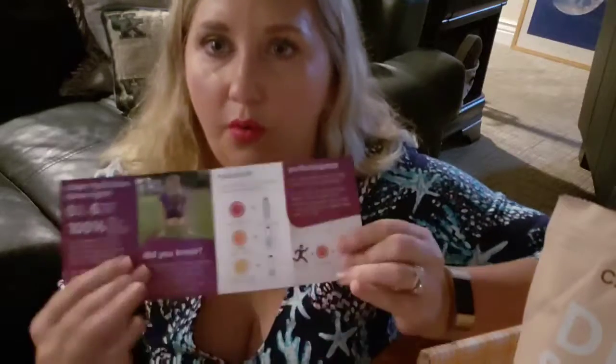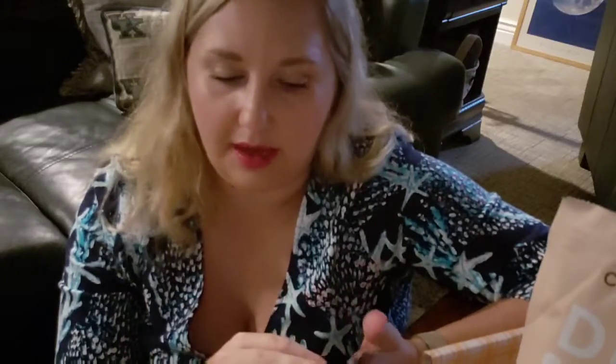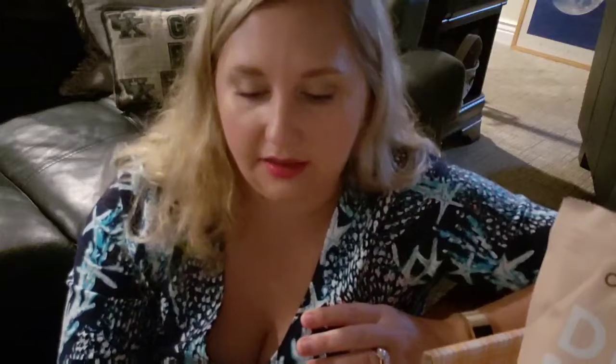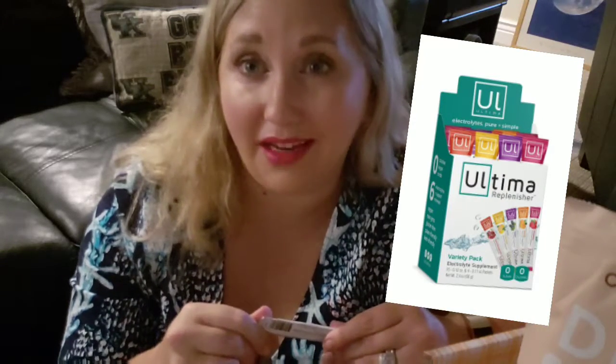To me, there's a whole packet in here about the different aspects of hydration. I will throw up a link for these as well at the bottom. I truly believe in the variety pack when you first start, just because I personally didn't know what flavor I was going to like, and I didn't want to commit to a whole canister of this before I knew that I liked the flavor. So I'll throw out the link for the variety pack at the bottom.